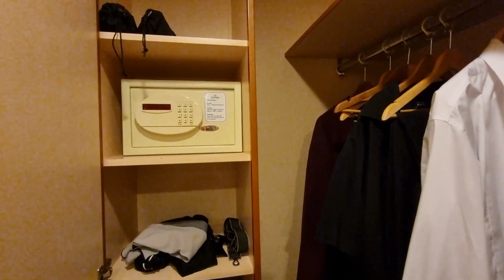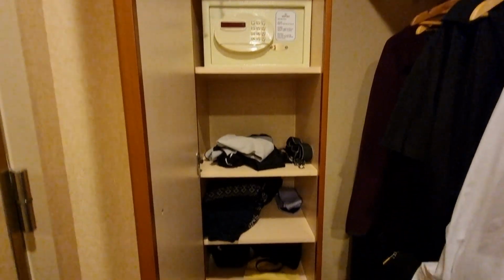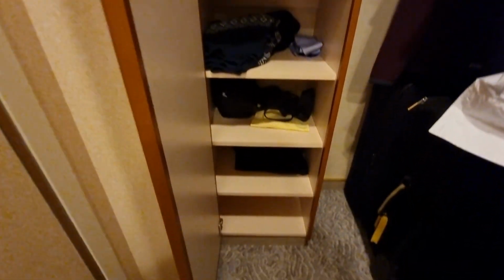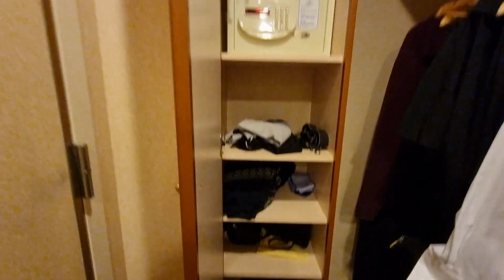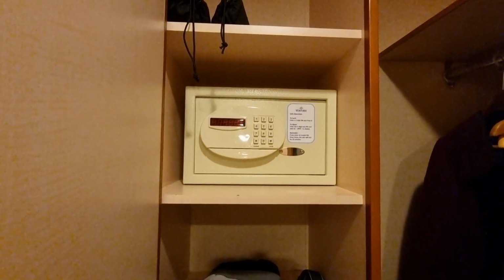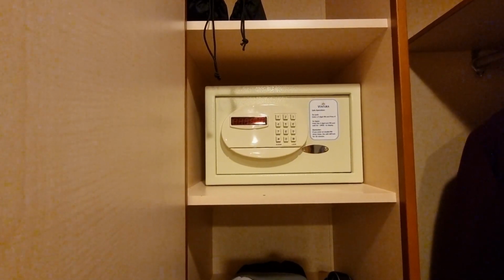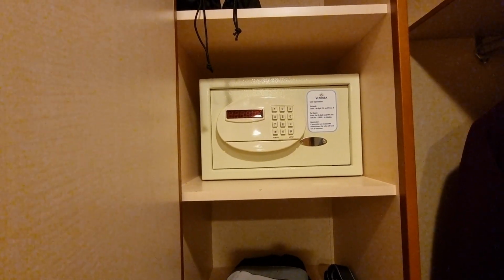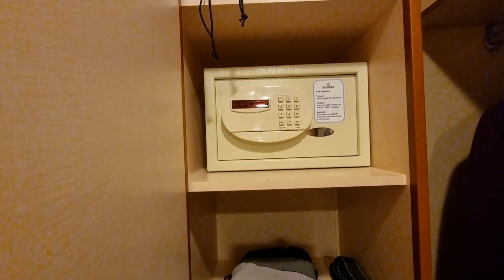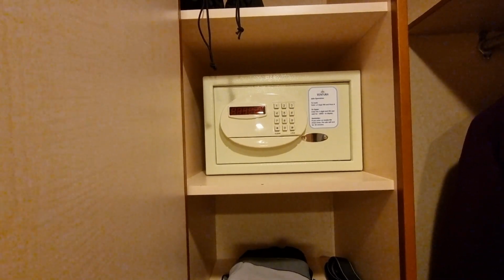Also, you have shelving, which is plenty big enough for what you need, as long as you don't pack too much. There's also the safe. Now, I've got an 11-inch tablet. It fits inside there, either laying down on the bottom or standing up at the back with room to spare around it.